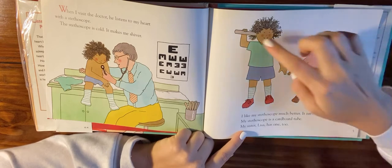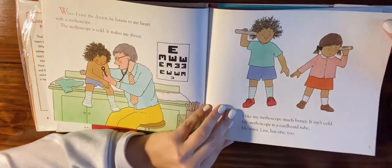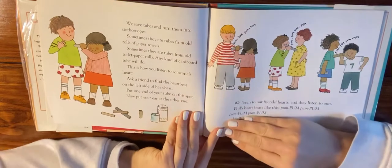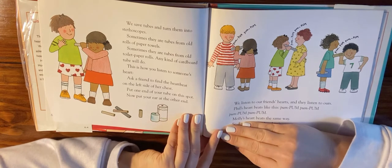Did you know that you can use a cardboard tube from a toilet paper roll or paper towel roll like a stethoscope? That would be a fun thing to try at home. We save tubes and turn them into stethoscopes. Sometimes they're tubes from old rolls of paper towels. Sometimes they're tubes from toilet paper rolls. Any kind of cardboard tube will do.